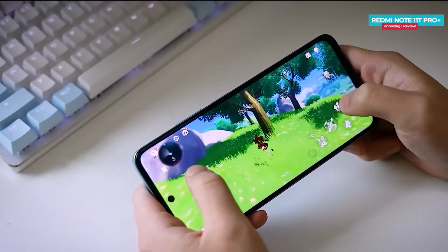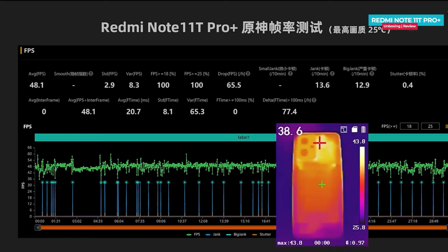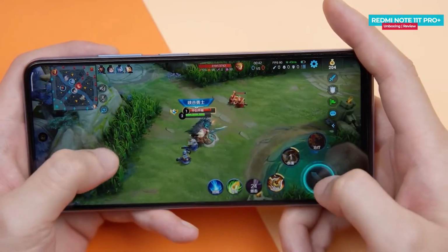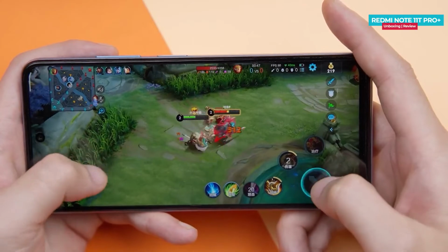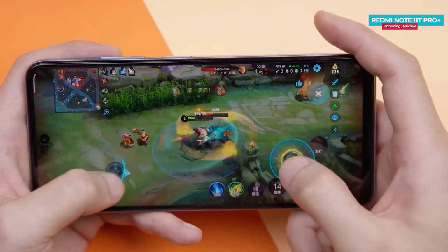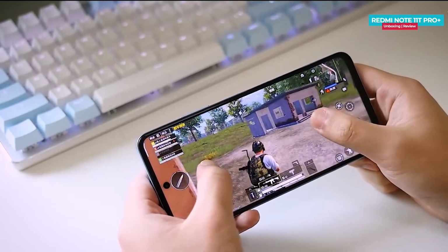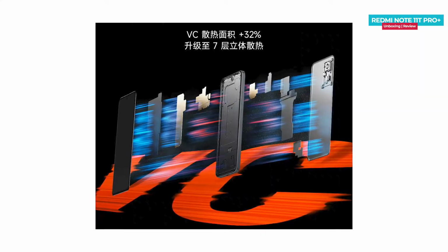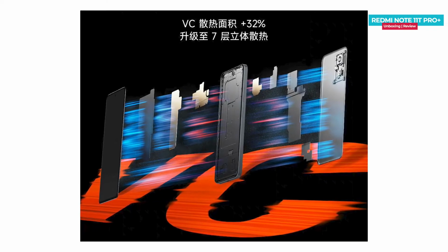In terms of gaming performance, we tested the mobile game performance through 2 games, Honor of Kings and Genshin Impact. Honor of Kings can only open at 90 FPS at present. Except for the occasional frame fluctuation in group situations, the game runs almost full frame throughout. The temperature of the front and back after half an hour of playing Honor of Kings is around 38.8 and 38.2 degrees respectively. The game performance of the Redmi Note 11T Pro Plus is really good. Such heat dissipation performance is also thanks to the large area liquid cooled VC inside the body.